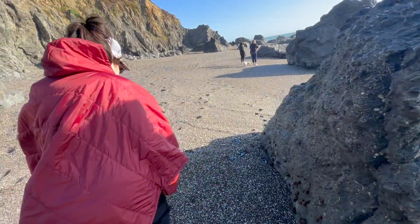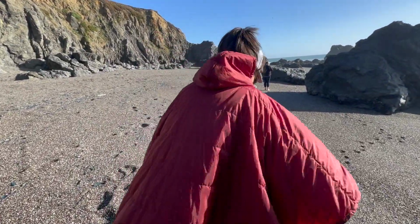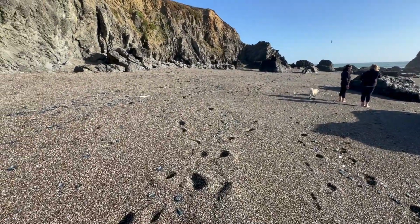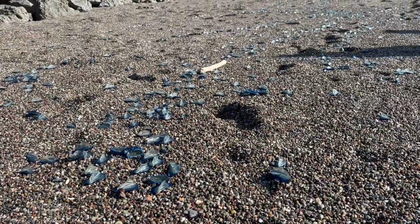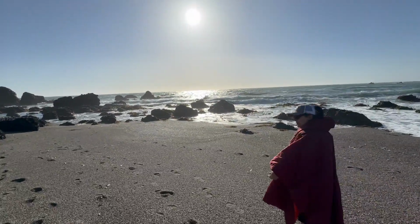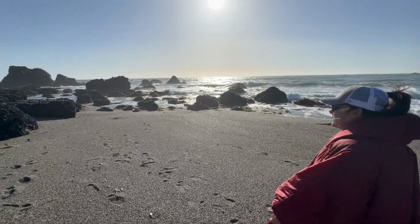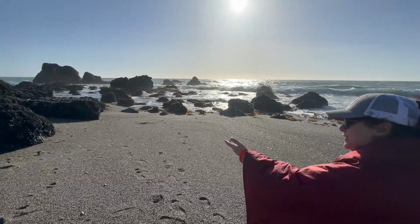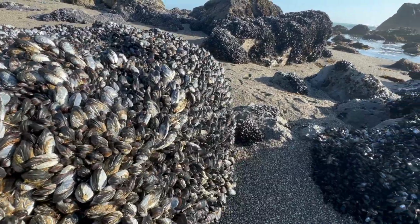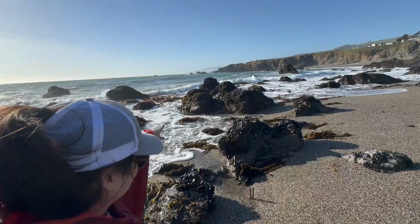Fresh blue things. Tell us in the comments if you know what they are, and extra points if you link to the article. We're getting close to the rocky area where we think there might be some things to see. Hopefully some cool stuff. Maybe some starfish. I hope so. Wow, look at all these. Oh, dang, that's super huge.